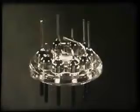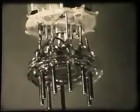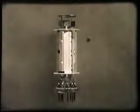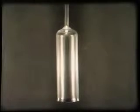Here is the base, which will be used to plug the valve into its socket. The cooling plates which dissipate heat from the first grid. Next, the getter, which contains a barium alloy. This material will later be used to trap and absorb any minute traces of gas which may be left in the valve. Here is the complete assembly. And finally, the glass bulb into which the assembly is sealed.